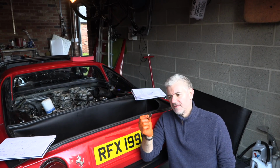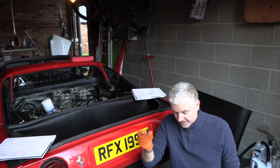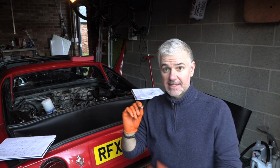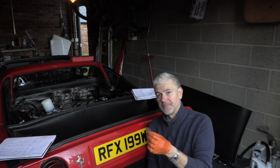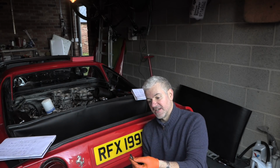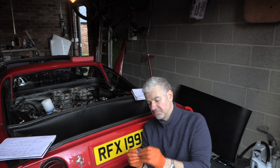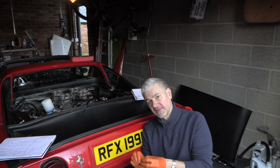I've taken the shim out from cylinder number 1 inlet valve, so the cam lobe acts directly on this shim. That's how you adjust the valve clearances, and you can see this is pretty good. There's a tiny bit of wear on the back of it, but I've measured it. It's a 4mm shim, and it is maybe 3.99 on the back there, where it's just worn down very slightly. So pretty good, really, and right in spec for this kind of engine.